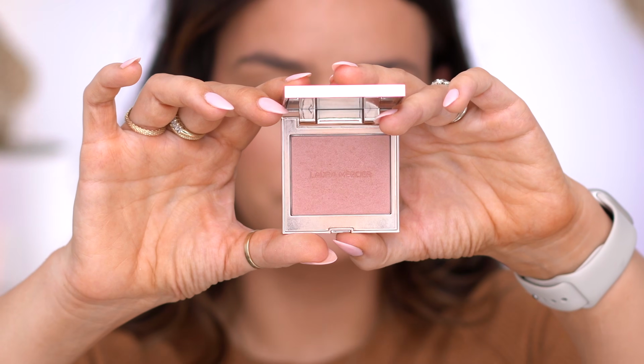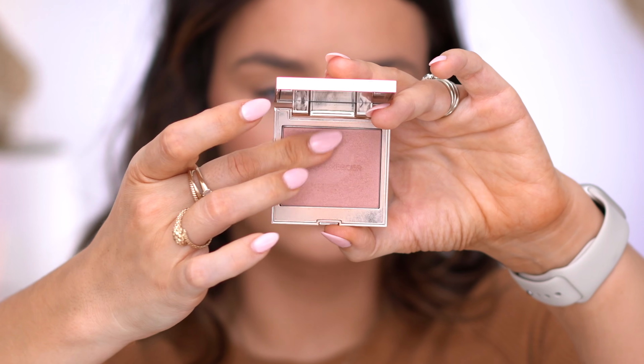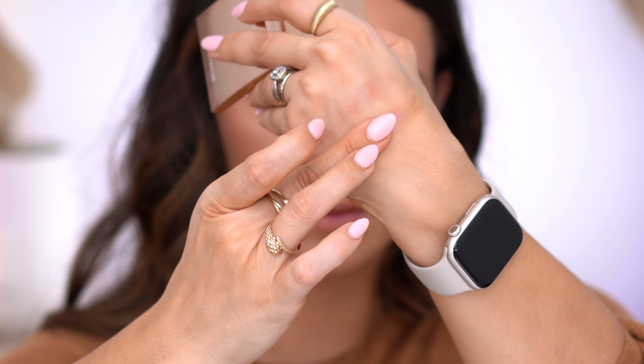Now the next one is this Laurent Mercier All That Sparkles, and when I bought it I was kind of disappointed. I spent so much money on this and it's just a glittery glowy mess. It's actually not glittery, it's just glowy. Yeah, it's actually beautiful, but it definitely is almost like a highlighter. But the way I wear it is as a blush topper. I love it. It gives quite a lot of pigment, but it also gives that glow where I don't feel the need to wear a highlighter.